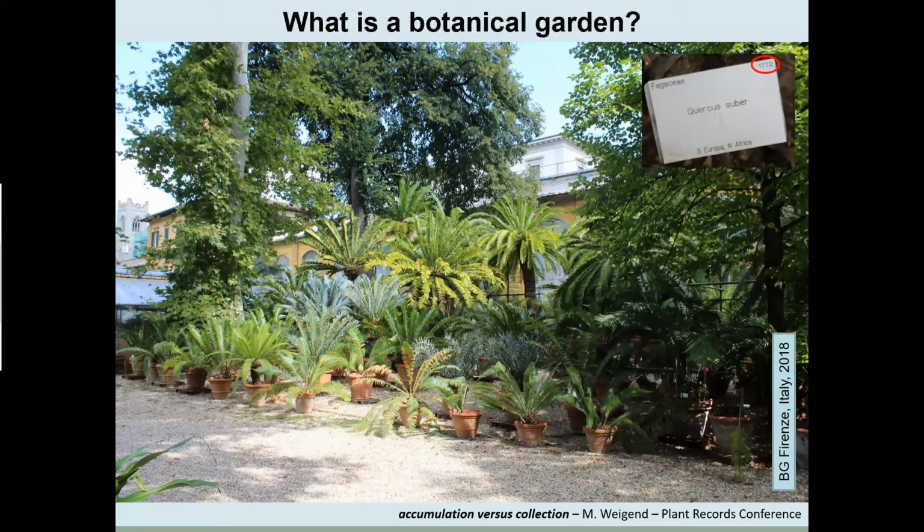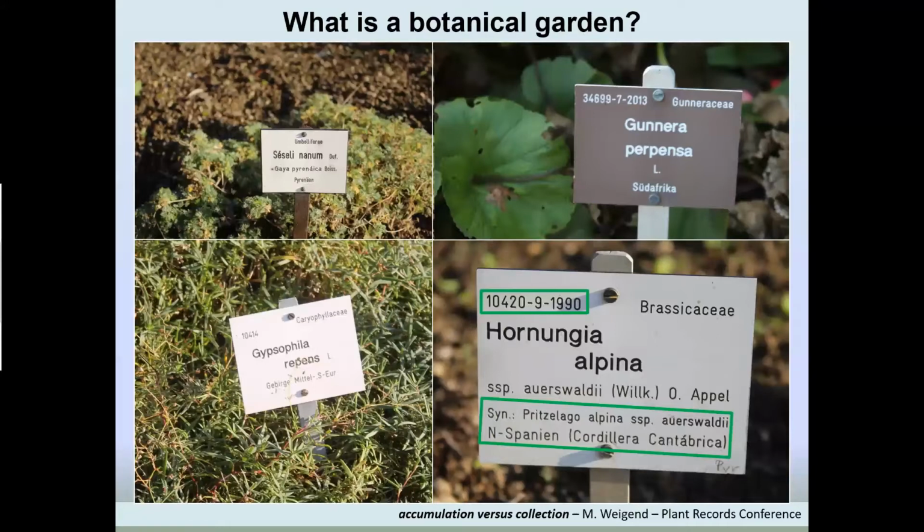This is a picture from Florence Botanical Garden. You can see all the potted cycads here and some trees here. And if you look at the labels here, the label of a cork oak, then you can see that they've got numbers. And that, of course, refers to the fact that there is some kind of data associated with that plant. And as we all know, the standards expected from plant documentation have been gradually increasing.